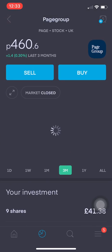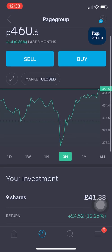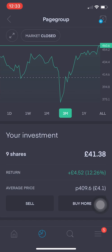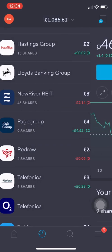Page Group's quite an interesting one. I did miss a buying opportunity on it a few months ago. So when their earnings report here got released, their share price dropped to £3.70. I only bought 3 shares, but that did help my average price a lot, and it brought it down to £4.09, so resulting in I'm up 12.26%. That's £4.52, which is good.